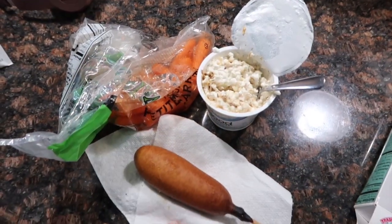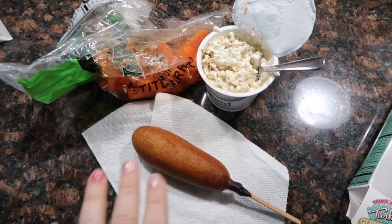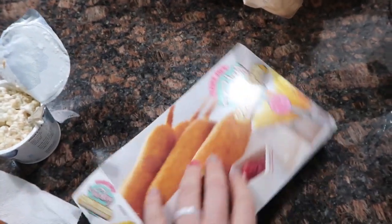There's definitely nothing pretty about this lunch. This lunch is called Brianna doesn't really want to make any dishes, so we're making do. And I'm having one of the Trader Joe's turkey corn dogs, which are so stinking good. These are 4 points plus and 5 smart points a piece.